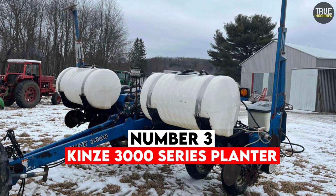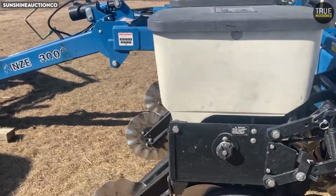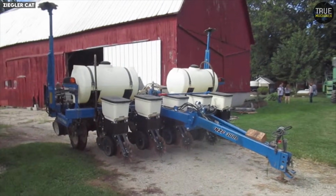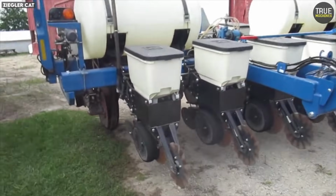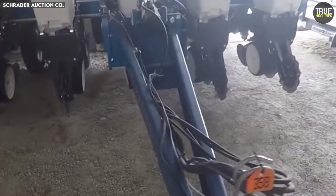Number 3. Kinze 3000 Series Planter. Taking the bronze medal at number 3 is the Kinze 3000 Series Planter, a machine that many farmers and agronomists consider the finest mechanical planter ever built. Introduced in the mid-1980s, the 3000 series represented Kinze's evolution to larger, more sophisticated planters while maintaining their legendary reliability.